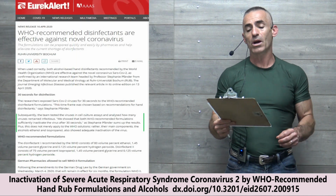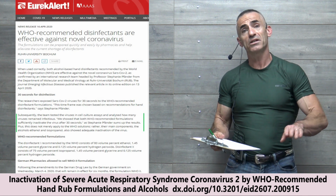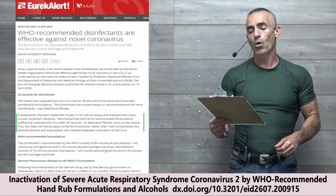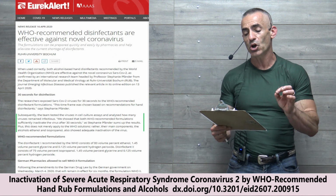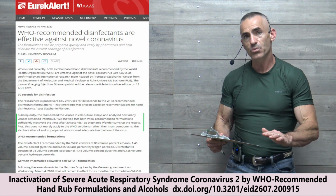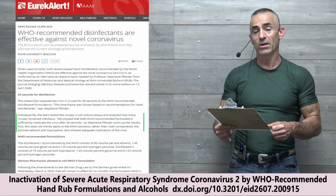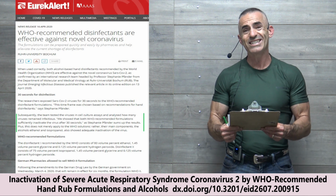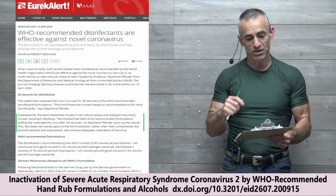World Health Organization recommended disinfectants are effective against novel coronaviruses. DOI citation links will be there as well. The formulations can be prepared quickly and easily by pharmacies and help alleviate the current shortage of disinfectants. Going to go right into the research so you can get an idea of the outcome. Subsequently, the team tested the viruses in cell culture assays and analyzed how many viruses remained infectious.